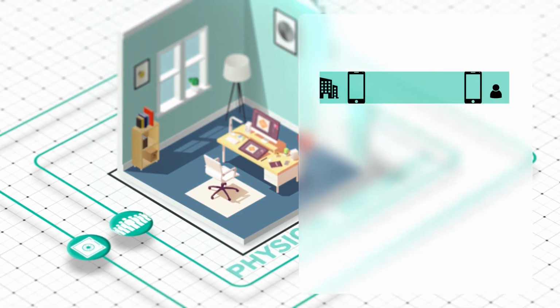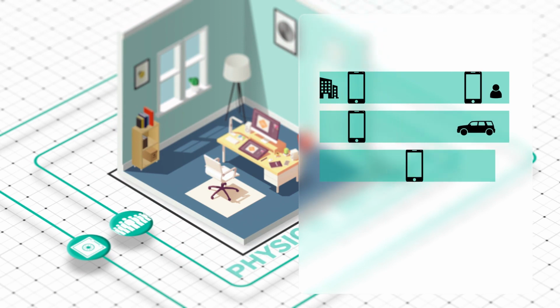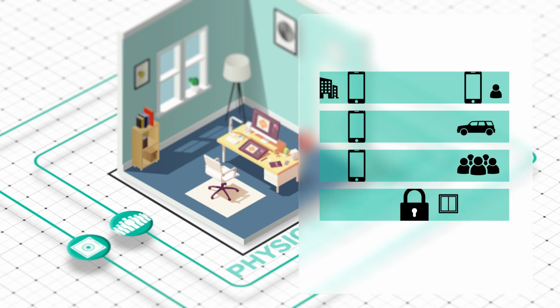Separate work and personal devices. Never leave devices in your car. Don't allow family members to access work devices. And lock windows and doors.